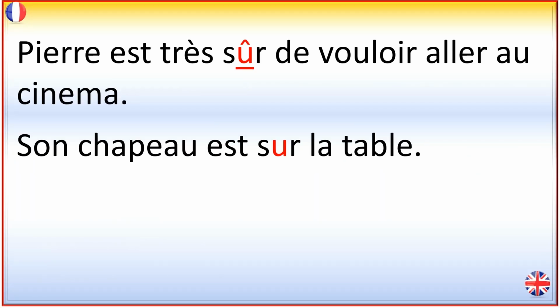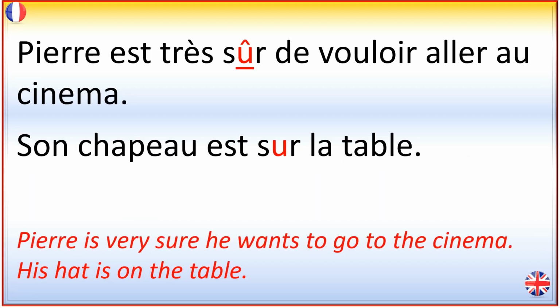Pierre est très sûr de vouloir aller au cinéma. Son chapeau est sur la table. Pierre is very sure he wants to go to the cinema. His hat is on the table. You can see that sûr with the accent means certain, and sur without accent means over, over the table in that example.